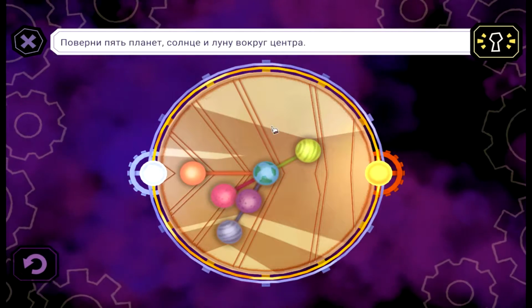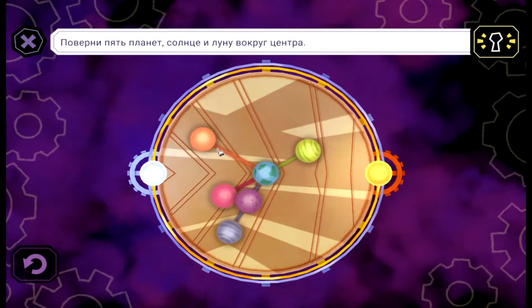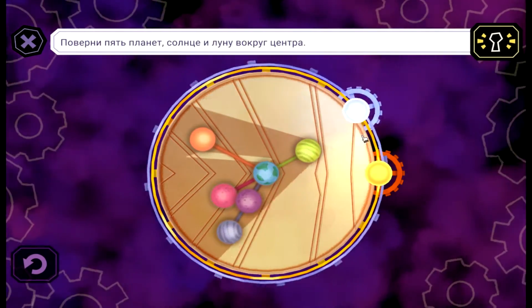Я не понимаю. Погоди, 5 планет, Солнце к центру. Относительно какого времени хотя бы, типа.